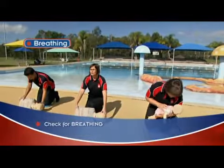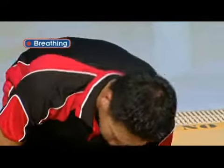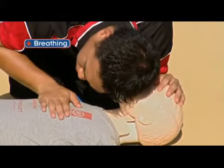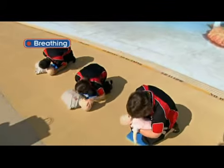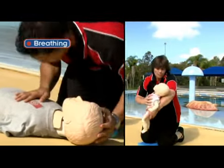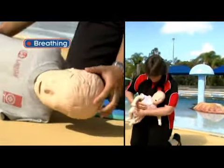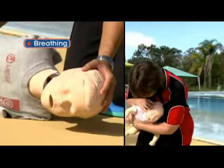Breathing. Once any foreign material is removed, roll the child back onto their back and check for breathing. Listen for the sound of their breath. Look for movements in their chest and feel their breath on your cheek. If the child is breathing, gently roll them onto their side into the recovery position, phone 000 and check them regularly for continued signs of life until the ambulance arrives.